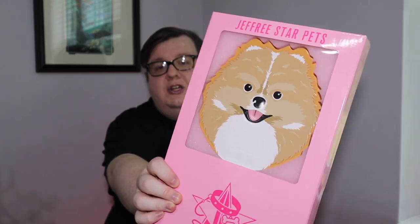So one of the items is the Jeffree Star drama mirror. As you guys know, me and Jared have two Sable Pomeranians, Poe and Coda. And this looks just like them. So this is so cute. This is from the new pet range. We also got a few of the pet toys for the pets.